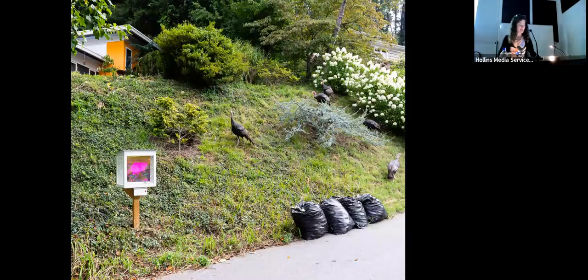That one's my favorite, the turkeys, the trash bags. And so these are actually in the gallery. Many of these are in the gallery. So it's wonderful. They've had this life. They've traveled around a little bit.